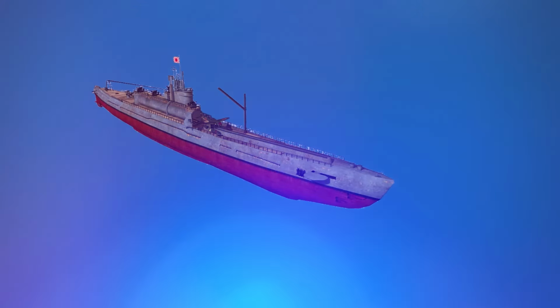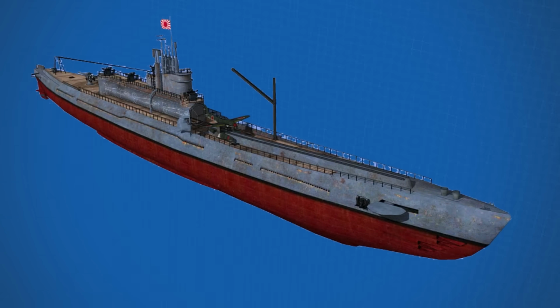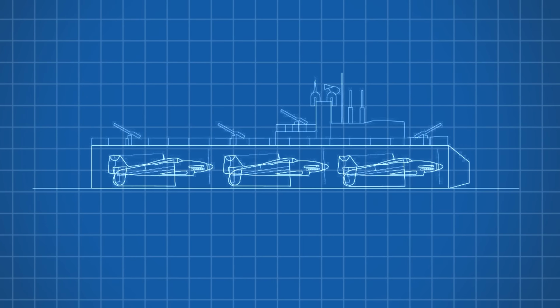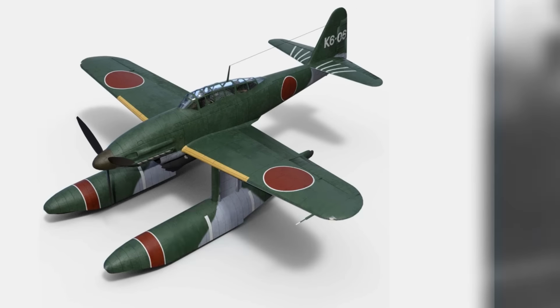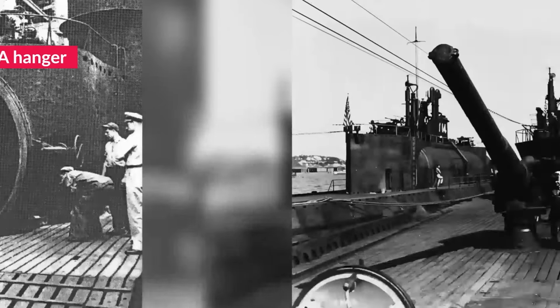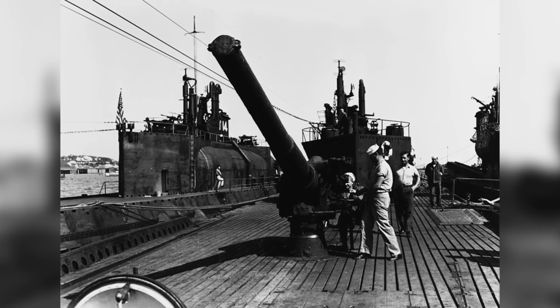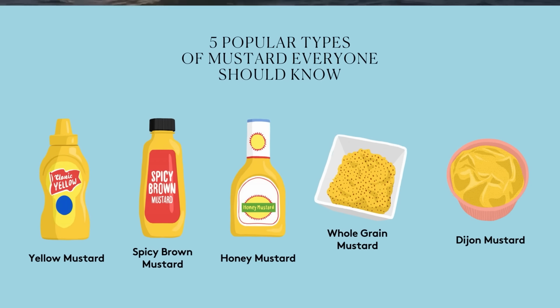Flash forward 20 years during World War II, and the Japanese built the I-400, a submarine that could deploy 3 Aichi M6A aircraft for attacks, with a range of 1,000 kilometers. Another channel on YouTube has covered this concept in depth, and I suggest you sail over to check out their brilliant documentary, preferably while enjoying a sub sandwich with plenty of mustard.